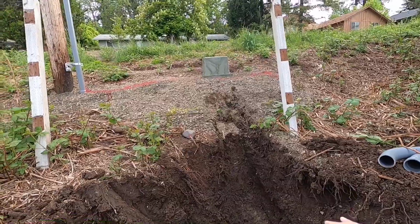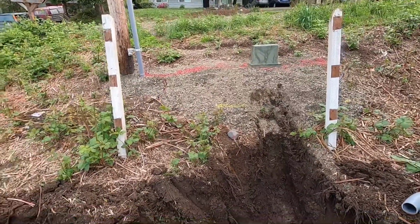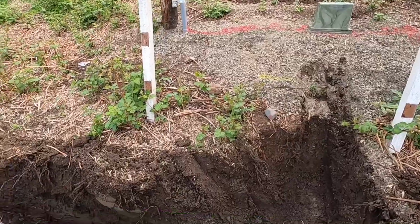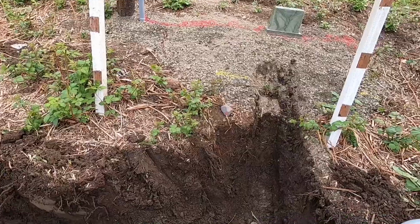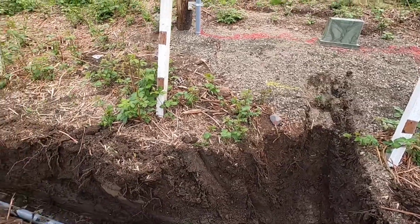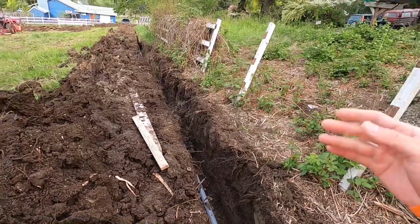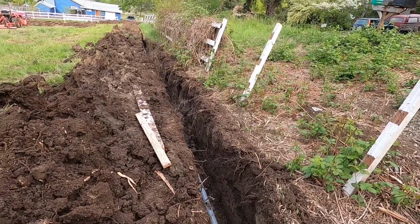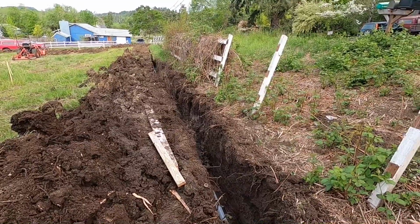So this area was open enough that I felt I could just cut it off, because I got to get in there and dig. It'll just, you know, make a mess of the conduit. But this here, it's on the ground, and I'm not too concerned about it, the water or any of that sort of thing.